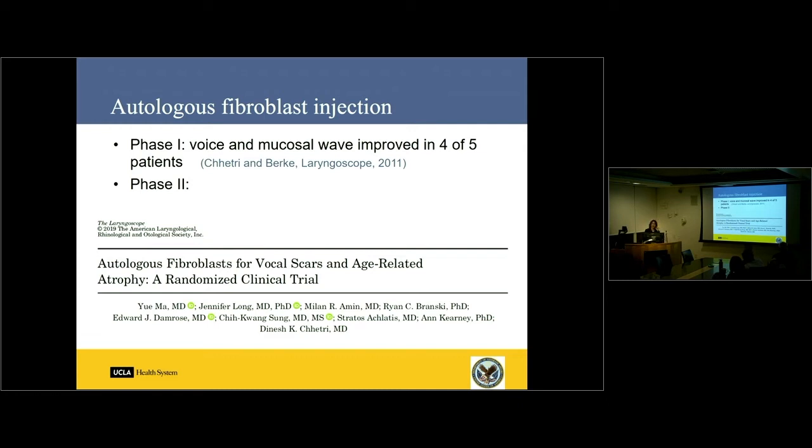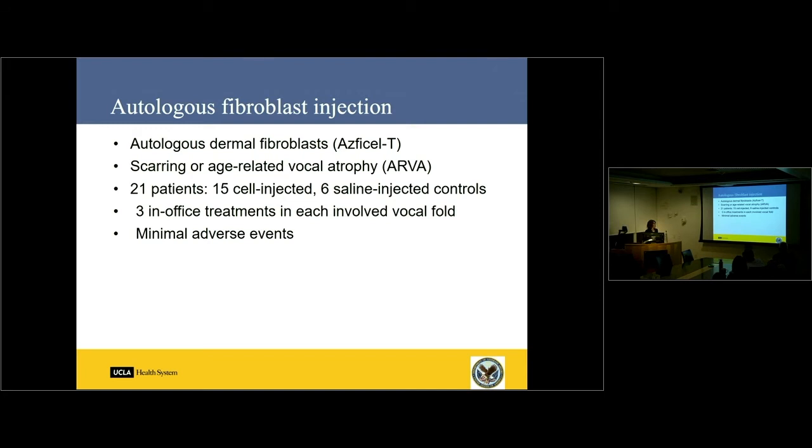These patients all had a skin sample harvested from behind their ear, sent off to the fibroblast company that dissociated them and sent us back cells, and we injected the cells in the vocal cords. These were autologous dermal fibroblasts. We included patients with both scarring or age-related atrophy. 21 patients, which was smaller, but kind of in line with a lot of things. 15 injected and 6 controls. We actually were aiming for a 2-to-1 randomization, which would have been more like a 14-7 outcome. But one person dropped out, and the randomization was a little bit off, so the numbers didn't quite turn out as I would have liked.